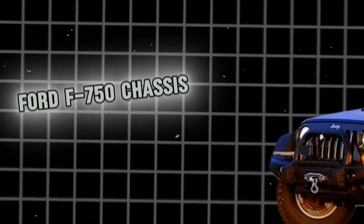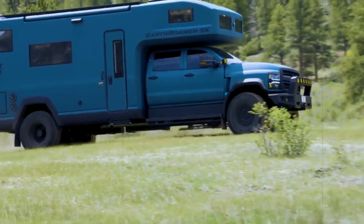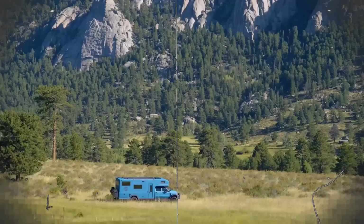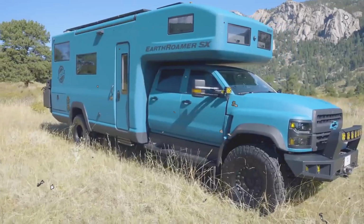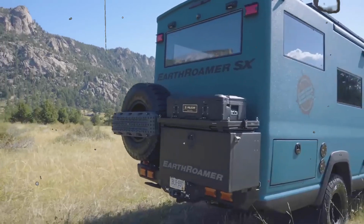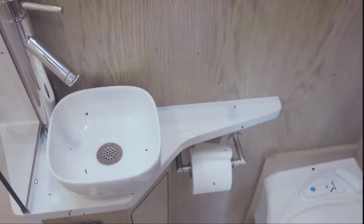Built on a heavy-duty Ford F750 chassis, the Earth Roamer HD is equipped with all-terrain tires and advanced suspension systems that can conquer the harshest environments. Whether you're crossing desert sands or navigating mountain paths, this motorhome can handle it all. Step inside, and you're welcomed by an interior that feels like a mini mansion.